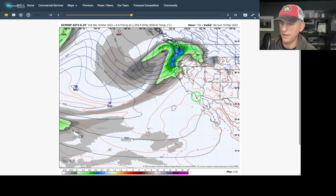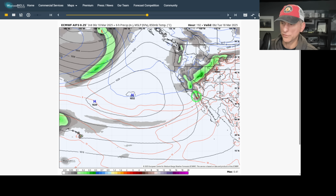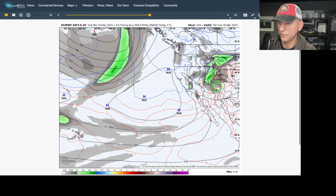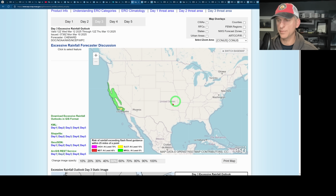Coming up, you then see the next system gearing up. Here we go on into Sunday morning, starting to impact Northern California, pushing down towards the Bay Area. How much of that will get down the Central Coast towards Southern California? Good question, because it looks like it's going to bring some precipitation in the latest model runs here, but we'll be watching that closely. This would be about Tuesday morning as that system is wrapping up, and potentially additional frontal systems after that, but that's way off in fantasy land. We won't worry too much about that just yet.